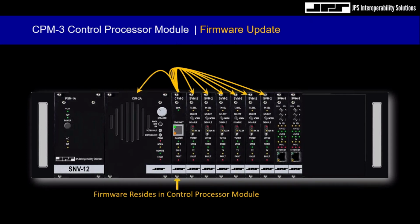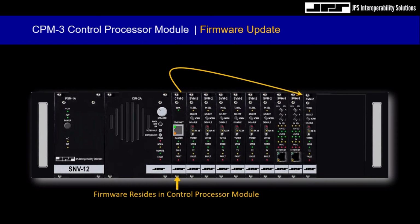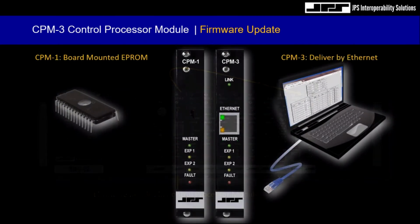Incidentally, if you add a new module to a live operational chassis, the CPM will detect the presence of the new module and then query that module for its firmware version. And if there is a mismatch, firmware will be installed just to that module. Incidentally, the CPM-3 also has a forced update function if you need to reinstall firmware into the subordinate modules for troubleshooting purposes. So, unlike the CPM-1, firmware is delivered to the CPM-3 via a network-connected computer.